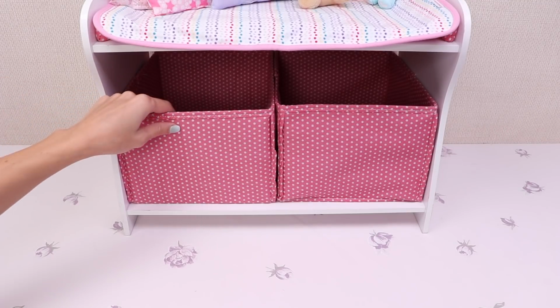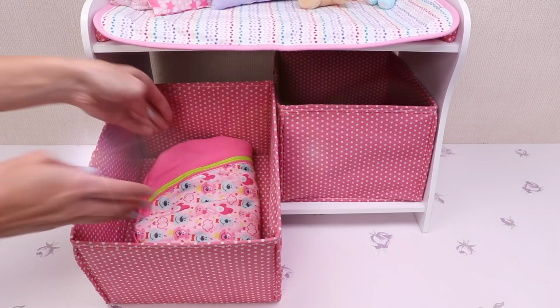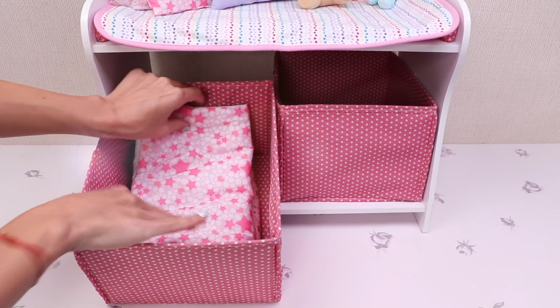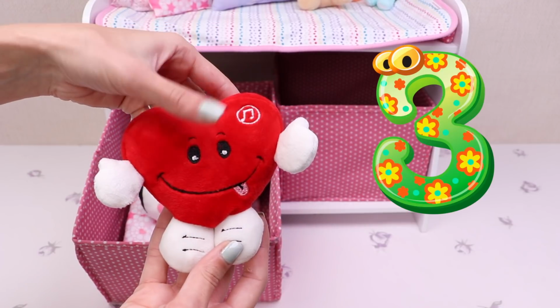And now let's put inside baby's accessories. This cute sleeping bag. Additional blanket. And more pillows. 1, 2, 3.